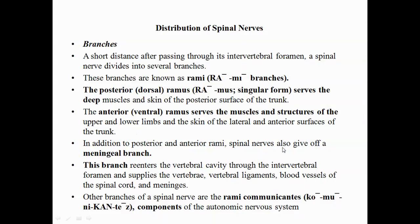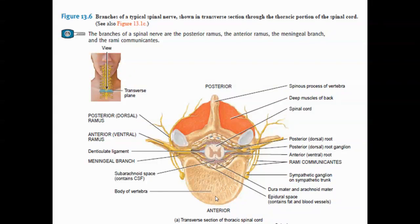The spinal nerve also gives off a meningeal branch. This meningeal branch re-enters the vertebral cavity through the intervertebral foramen and supplies the vertebrae, vertebral ligaments, blood vessels of the spinal cord, and the meninges. So, this also has to be supplied by the nervous system. Other branches of the spinal nerve are the rami communicantes. These are components of the autonomic nervous system. So we will see about this here.